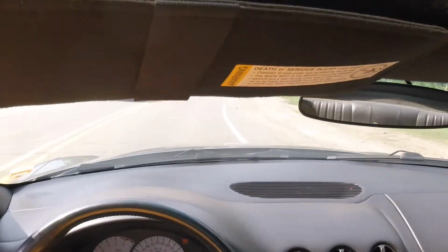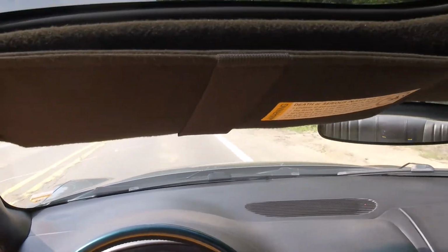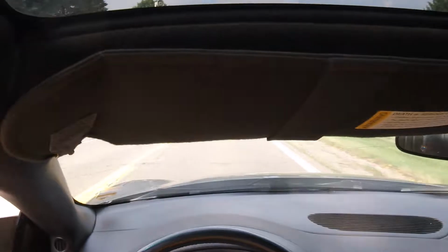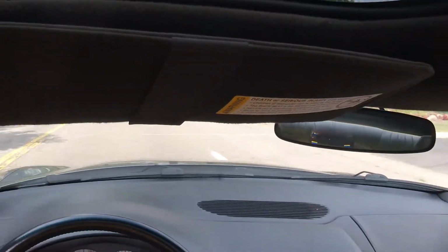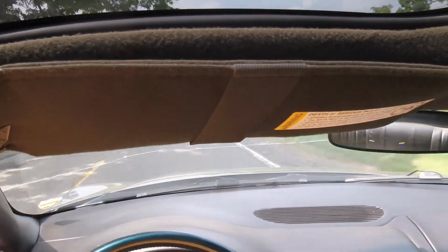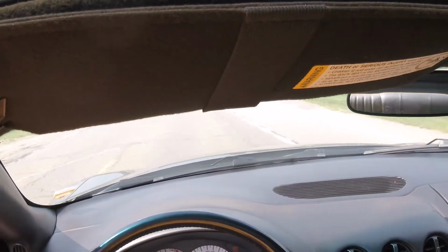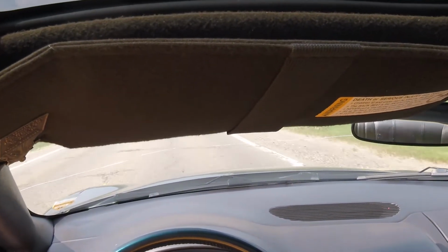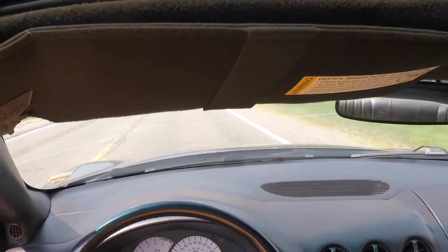But yeah, I apologize. This isn't a super interesting drive, but it's kind of where I live, you know. It's not a great spot to drive. I'd like to take this car up to the northern part of Michigan, but had some family emergencies and stuff this summer and haven't really had time to do anything. But yeah, there's zero reason for the speed limit to be 35 on this road. It's kind of crazy.